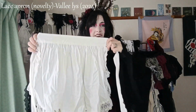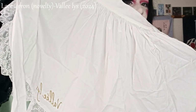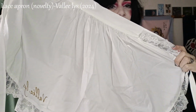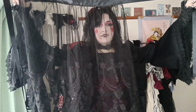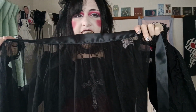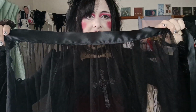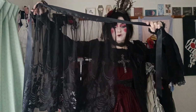It's a novelty. It's the Valilis apron that I got as a novelty when I purchased my Eternal Classic GSK. So this one, I don't remember if I made it last year or before, but I have this lace apron that I made that you've seen in one of my videos, and I don't remember if I already added it. I don't think I already added it during my last wardrobe post. So this is a handmade one.